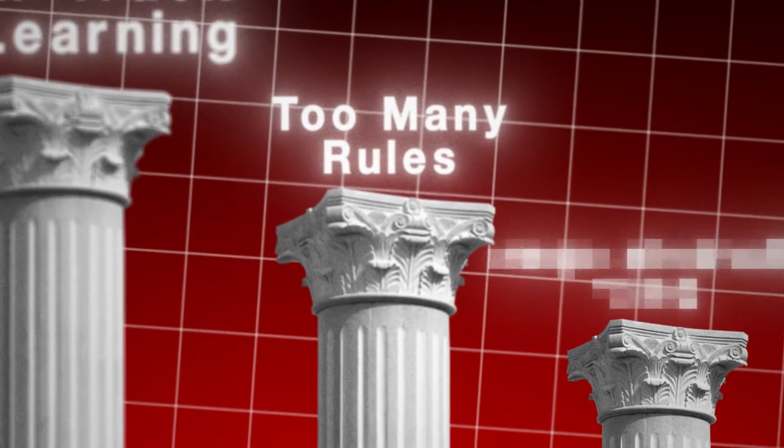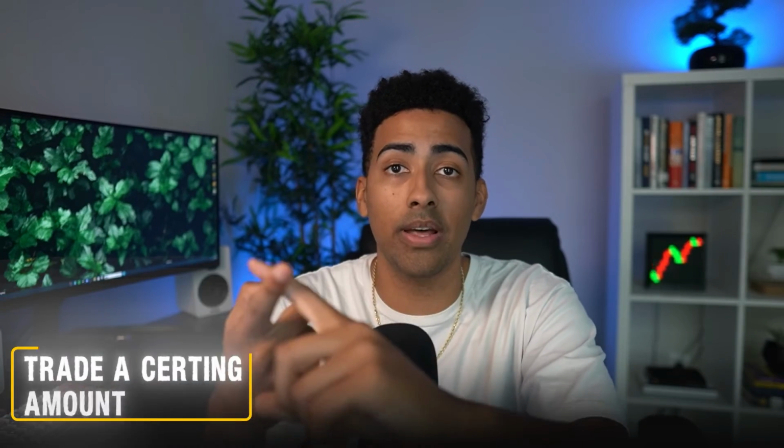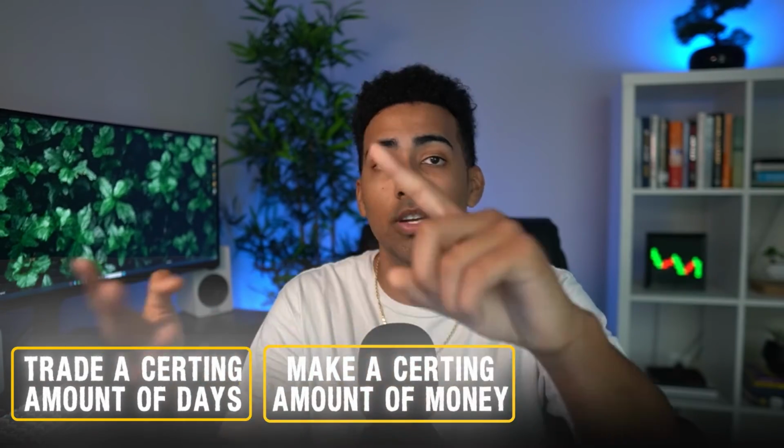Another con of trading with prop firms is the amount of rules you have to follow. Even just to pass an evaluation account, you have to trade a certain amount of days, make a certain amount of money, do a certain amount of backflips. Like, there's so many rules you have to follow just to get that live account.